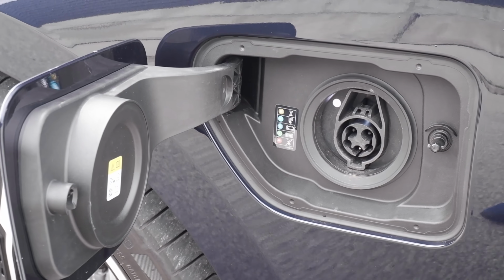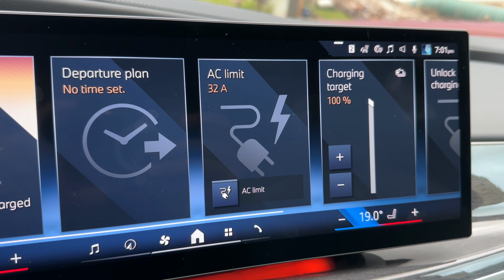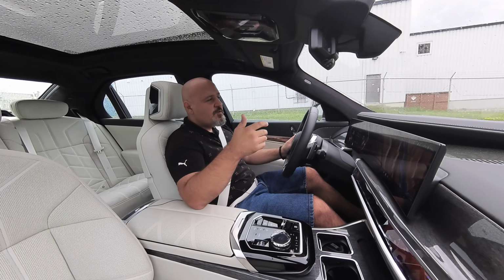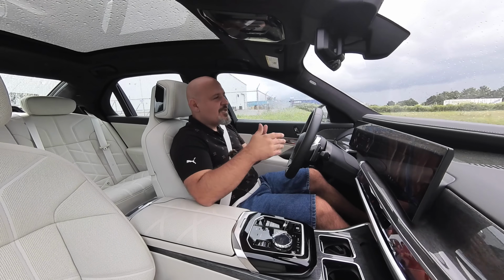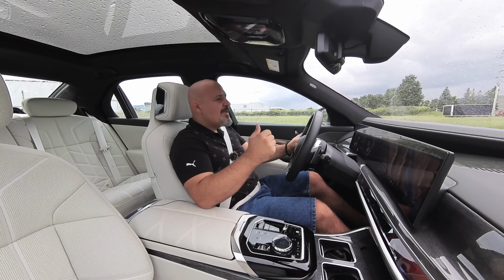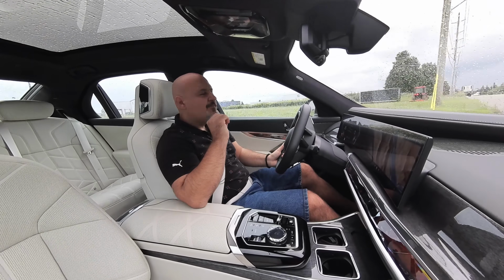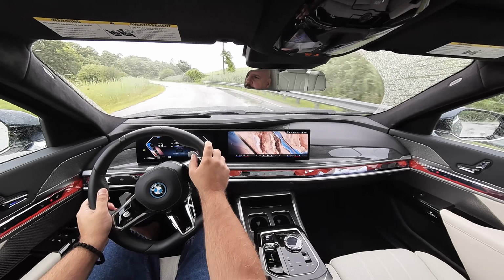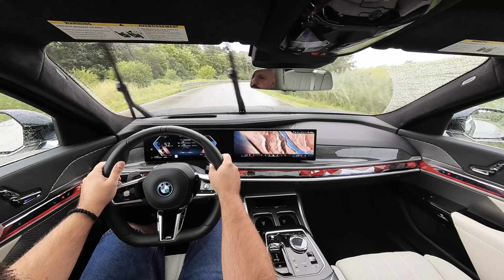On the road, this thing is exactly what a 7 Series needs to be, and then somewhat. It's almost as refined as the i7 Series, because in electric mode you can hear nothing. Even when the petrol engine kicks in, first of all, you can't feel any of the transitions. You have no idea when what is powering what, but you do hear the engine a bit. So if you gun it, there's a slight little soundtrack in the background that lets you feel the gas has kicked in. But honestly, it's one of the best and smoothest drivetrains I have ever driven in a plug-in hybrid.